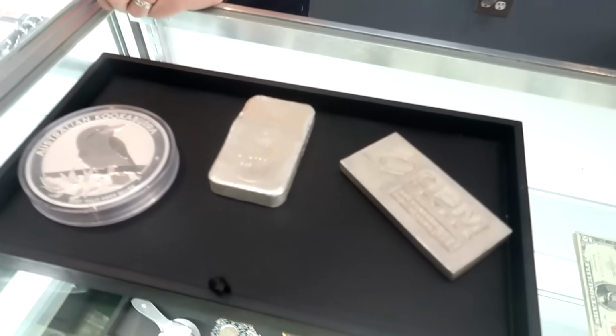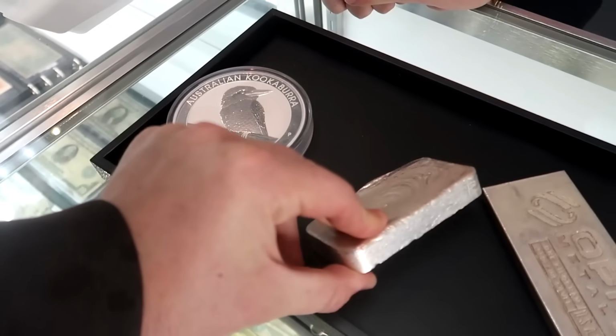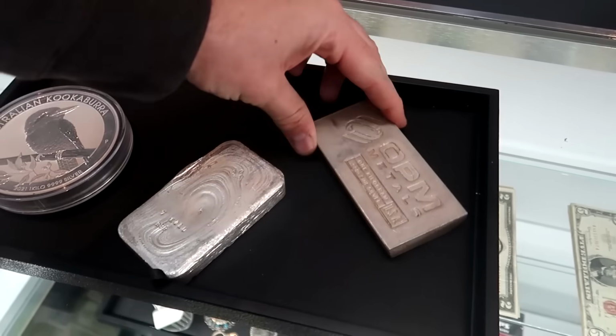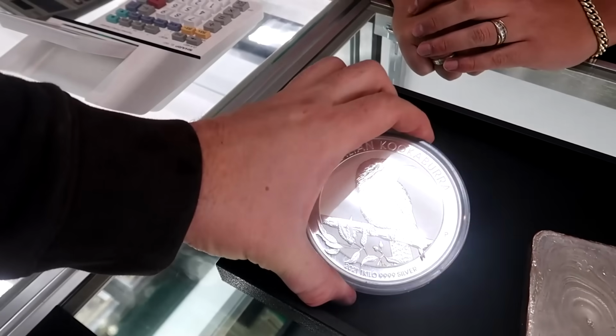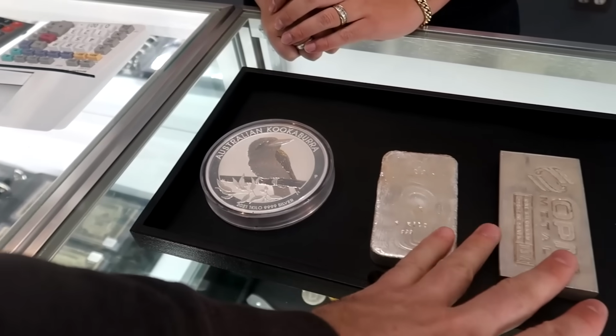We're going to talk about one kilos. So I have a one kilo bar, like somebody made their own bar. This is a Highland Mint, nothing super special, and one coin, one kilo. I want to see the difference in the price on all of them.